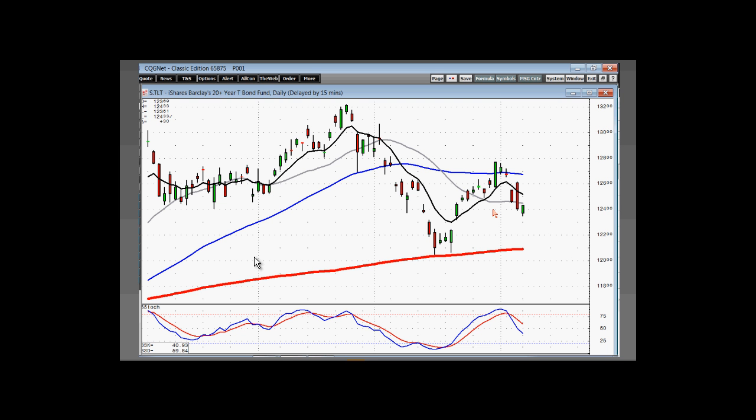TLT, the 20-year bonds, that's the short ones or the regular ones? They're coming back down, but it looked like the 10-year was stuck in the middle, not going anywhere. You probably want to find a better trading entity right now that's not kind of caught in between the moving averages.